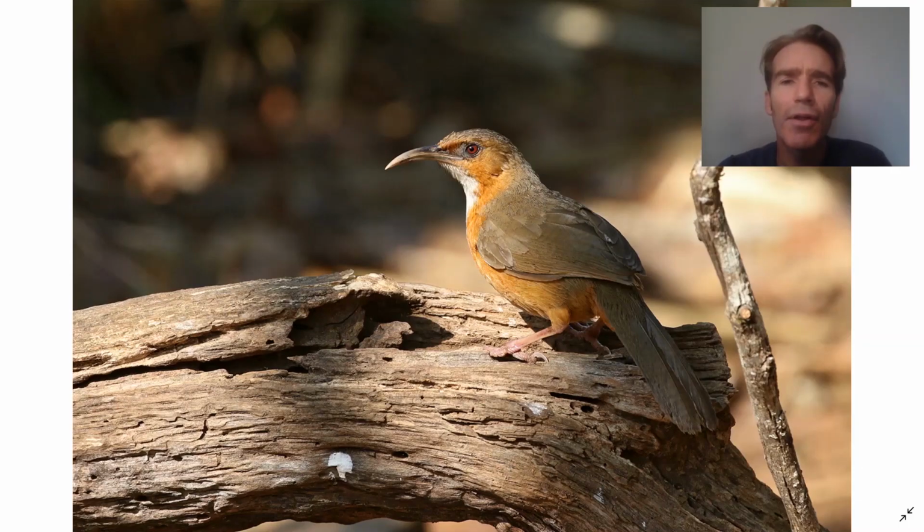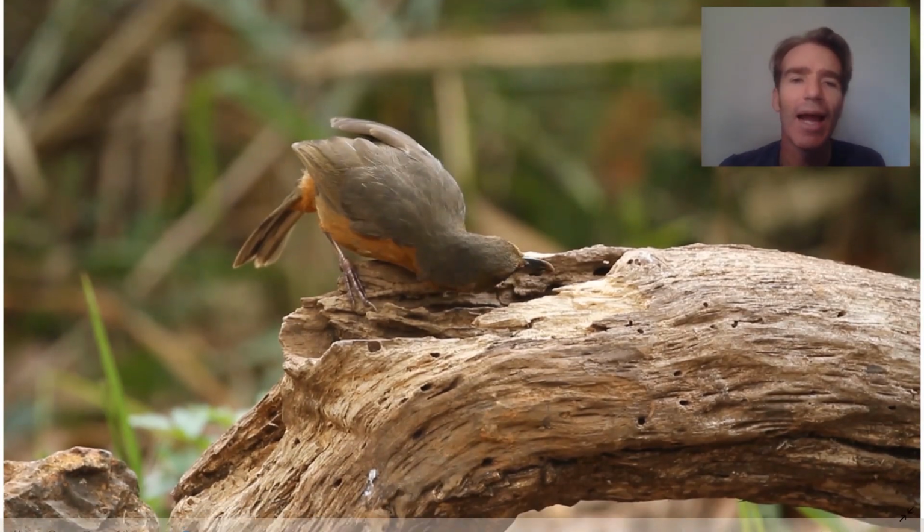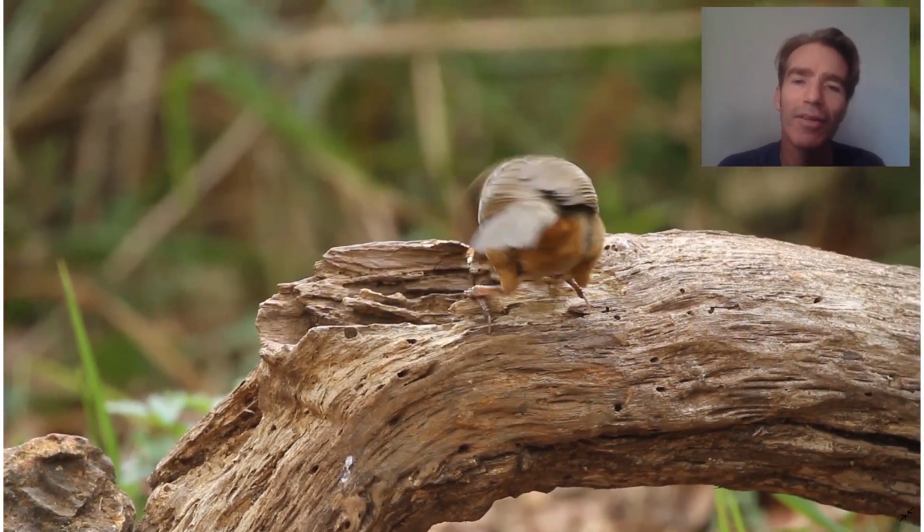A little bit further along, there's some feeding sites with mealworms. This is one of the species that comes in there, called the rusty-cheeked scimitar babbler. They use their long bill to sort of probe in crevices.